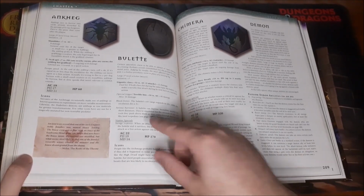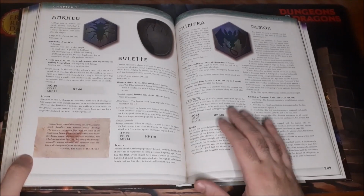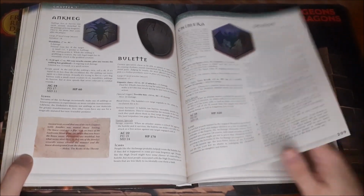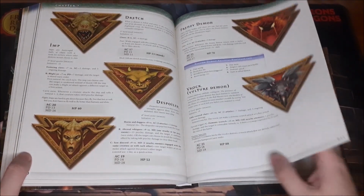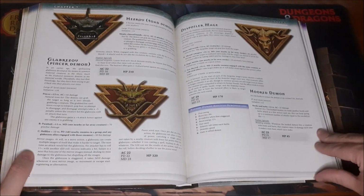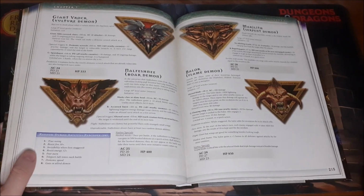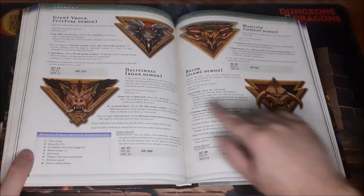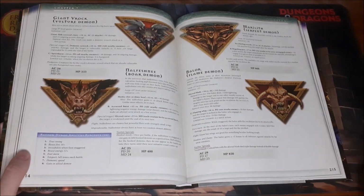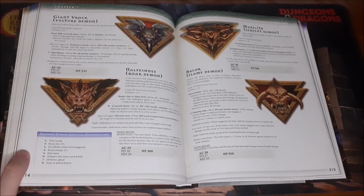Hit points 170, so the enemy hit points do scale with the players. And then they have a few different abilities here. We've also got some demons, which is really cool. Now, the demon that I really like, when we get to it here, is the Balor. So we've got the flame demon here. They're nasty. They're actually 13th level, and the player characters can only get up to 10th level. So they're more powerful than any singular player character could be.